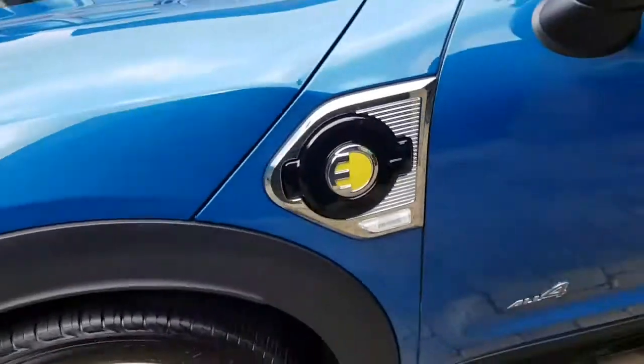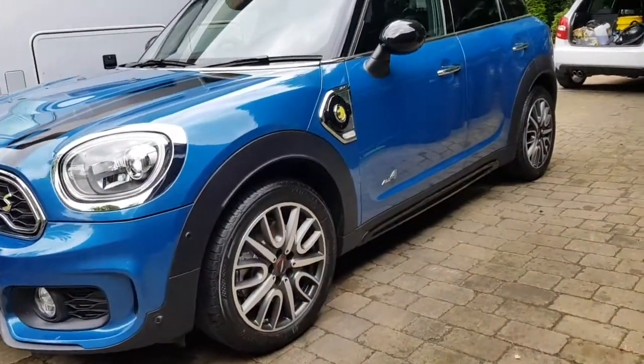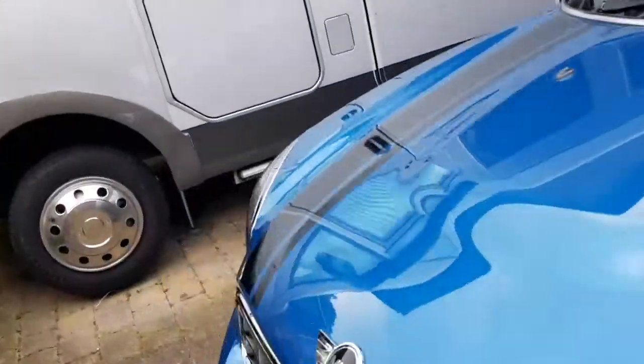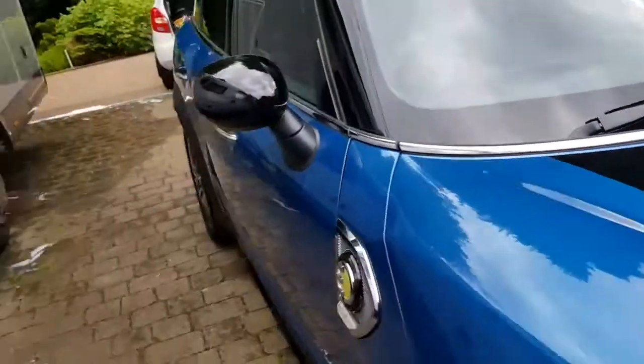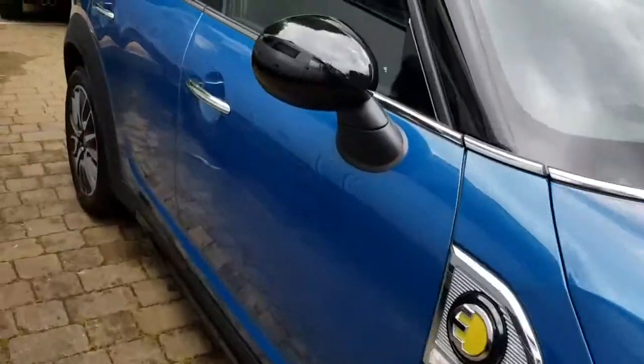So the customer's been notified about those, and we'll be taking it up with BMW Mini. I'd be quite annoyed. There's another one. Comes up well, scrubs up well. It's a lovely colour.